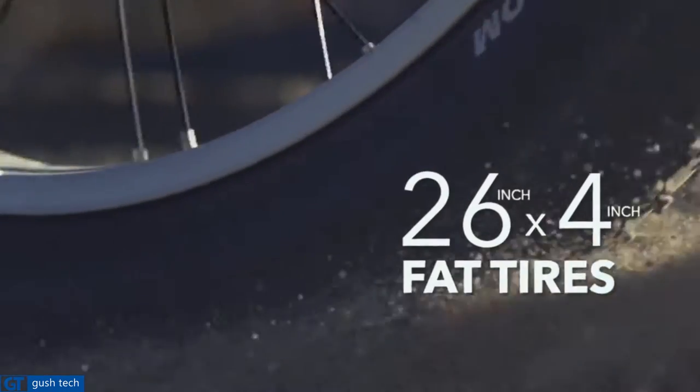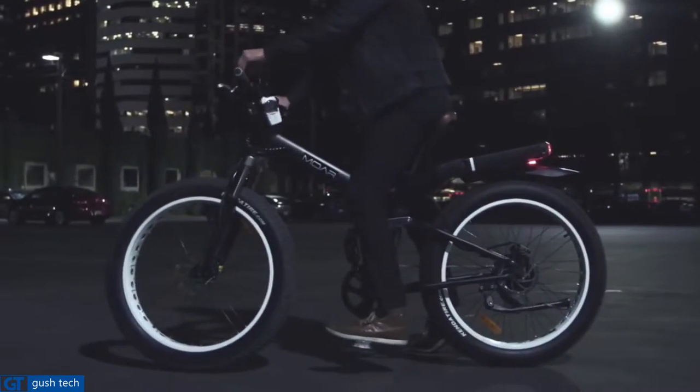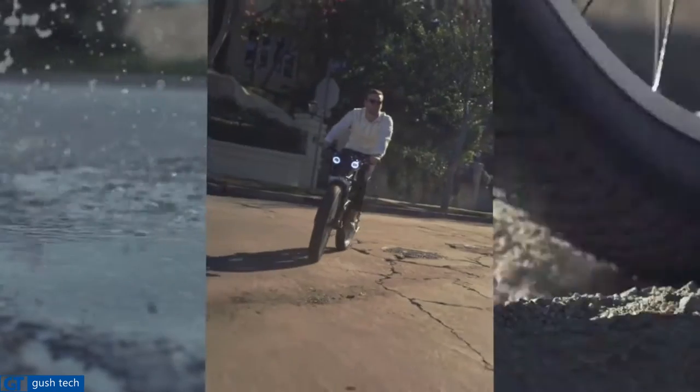Right away, you'll notice the 26x4-inch fat tires with double the footprint of a standard mountain bike. More rubber means more traction, letting you ride over wet pavement, potholed roads, or loose surfaces with ease.